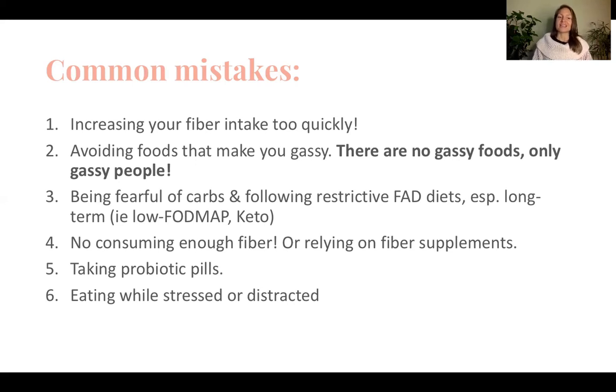And number 6, eating while stressed or distracted. As I said, we do not want to eat while stressed or distracted, because then it's not just that we might end up with a tummy ache or bloating because we're not properly digesting our food, but improper digestion also means improper absorption of nutrients.